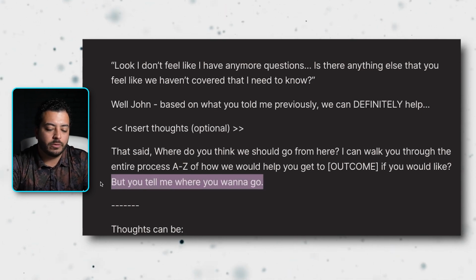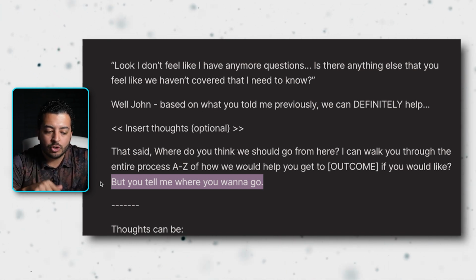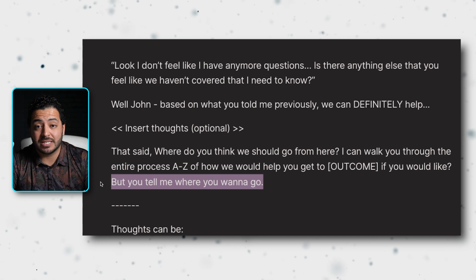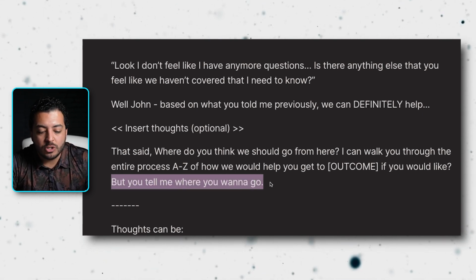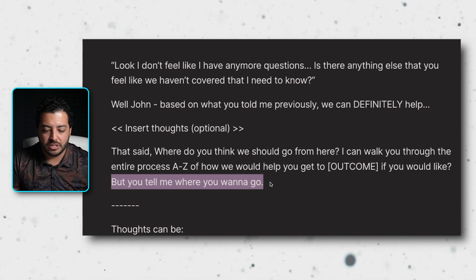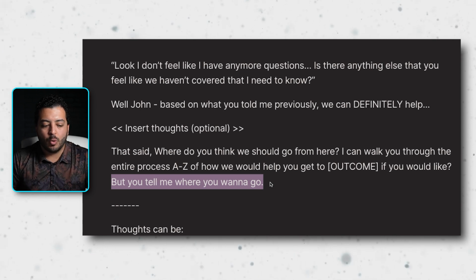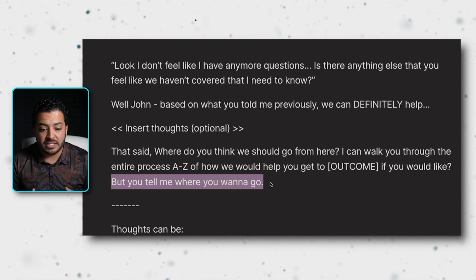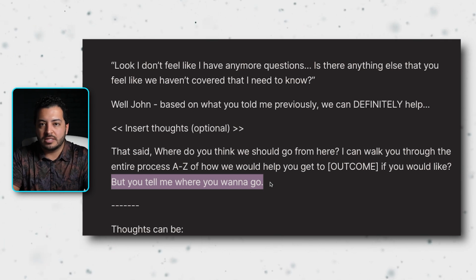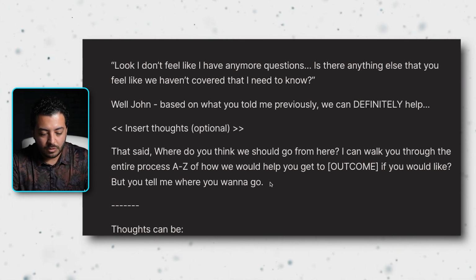So why this is so important is that this needs to be in here. This might seem really small, but it needs to be in the script, because if you don't ask this question of where do you want to go from here, there is no transition. It just seems like this really big, long conversation, and you want them to ask you for your help, right? You want them to physically say, how do you do it? How can you help me? And now they're asking as opposed to you pushing this thing on them. The saying goes, people love to buy, but they hate to be sold to. So when you ask this question, it helps you a lot.